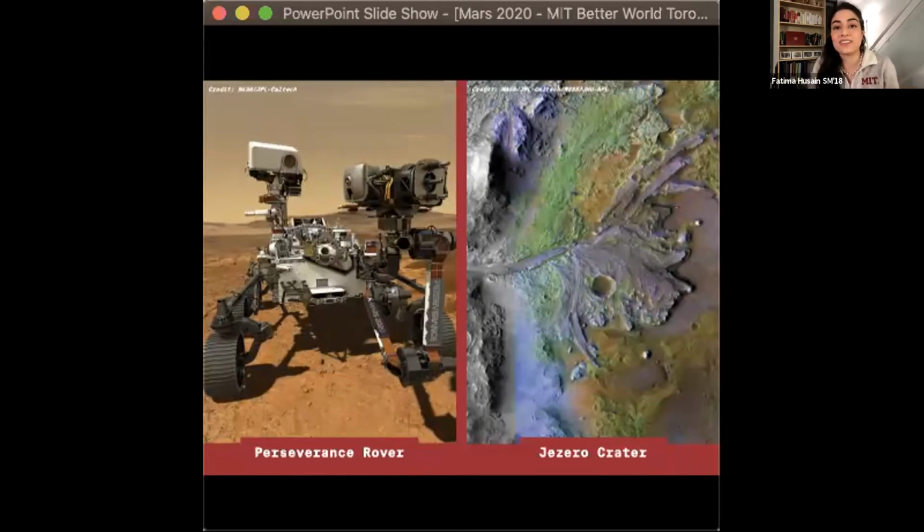One thing that's particularly exciting and novel about this Mars mission is that for the first time, we hope to bring samples back to Earth from Mars. So this rover is going to go around and sample some pretty exciting sites for us and bring it back to Earth. So that's going to be the focus of this session, returning those samples to Earth.